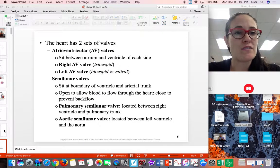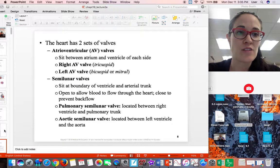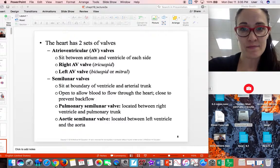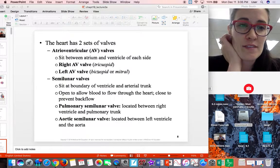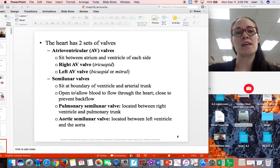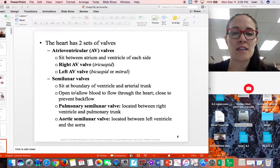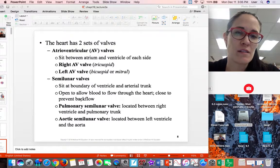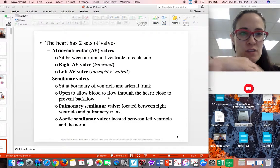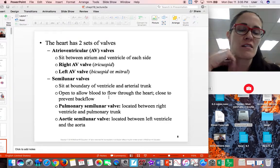The AV valves are named so because they are between the atria and the ventricles, so atrioventricular valves. You have a right AV valve that's specifically called a tricuspid, and a left one that's called the mitral valve. Semilunar valves are between the ventricle and the artery that they're in, and they're specifically named. So they prevent blood from going the wrong direction. That's what valves do. They're like doors that shut to keep blood going in circulation.